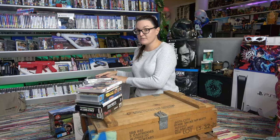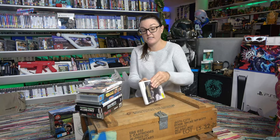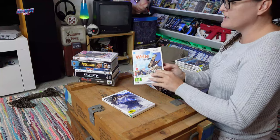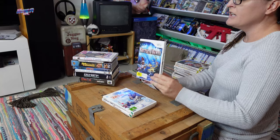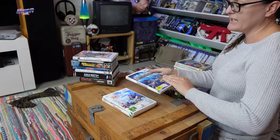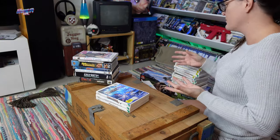So the games were $1 each. So there was Pirates of the Caribbean. I don't have this one, so I think that's really good. This is all complete as well. They're in excellent condition. There was the Shaun White, the snowboarding, again, all in excellent condition. It's so good. Battle of the Bands, I probably didn't need to pick this up, but again, being complete and for $1, I just pretty much grabbed everything on the shelf and just took it.